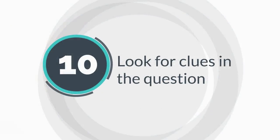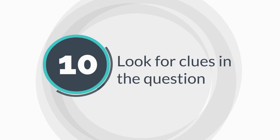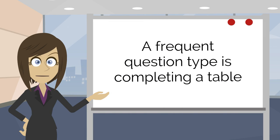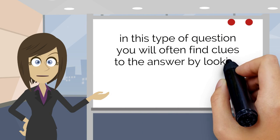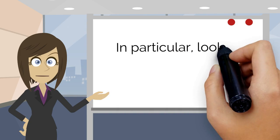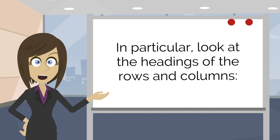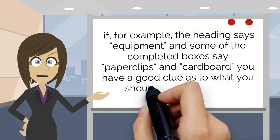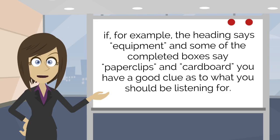10. Look for clues in the question. A frequent question type is completing a table. In this type of question you will often find clues to the answer by looking at the other information in the table. In particular, look at the headings of the rows and columns. If, for example, the heading says equipment, and some of the completed boxes say paper clips and cardboard, you have a good clue as to what you should be listening for.